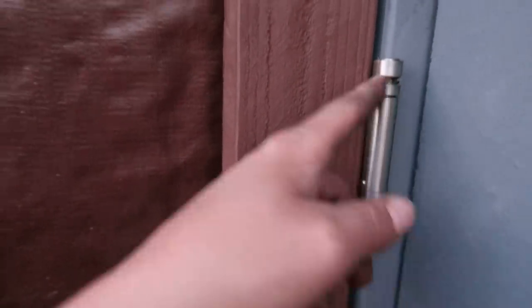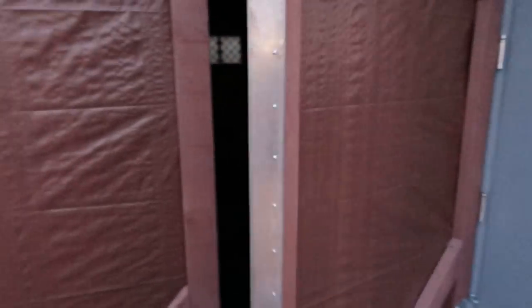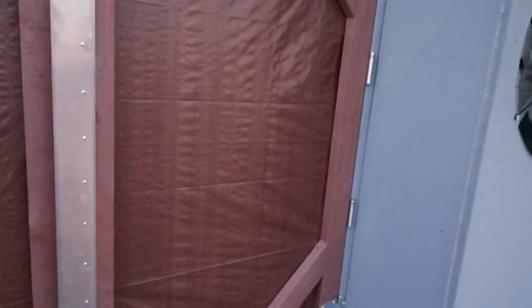And spring-loaded hinges are installed. I'm not gonna lie, these were a pain in the ass because they're the adjustable kind. Pretty much you have to spring them yourself. You gotta spin this little thing in there and then put a pin in. But anyhow, I got it done. I can still get it a lot tighter, but anyhow. Yeah, that's what it does.